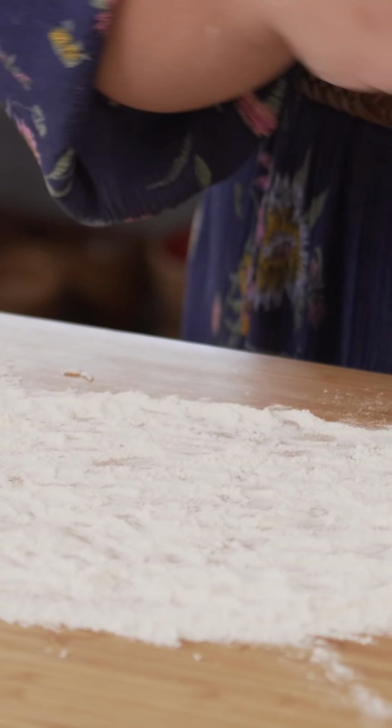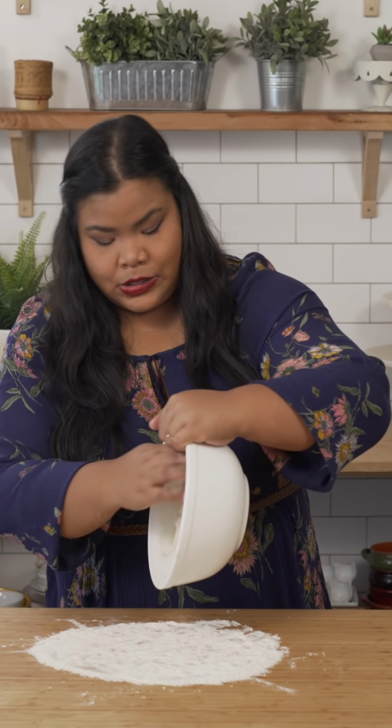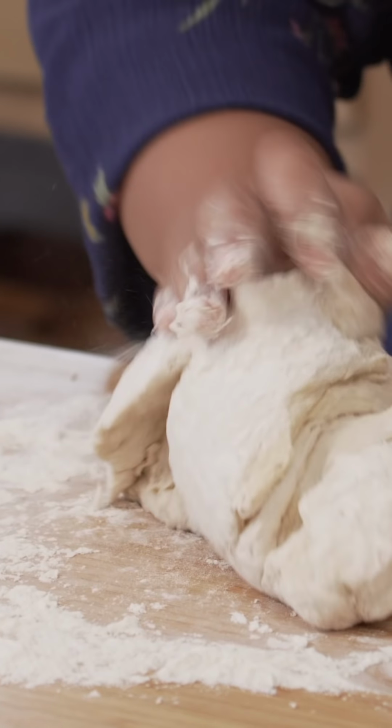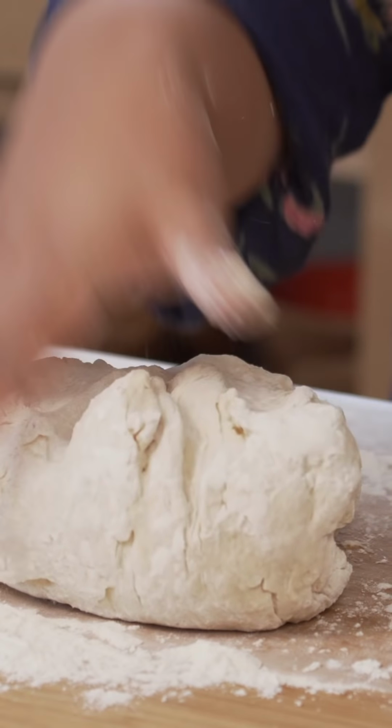I heavily floured my surface. I'm gonna transfer it here so that I can really work on kneading it. I'm gonna do it for about 10 minutes. Again, I wanna develop that gluten because I think it's gonna help us achieve the right chewy consistency.